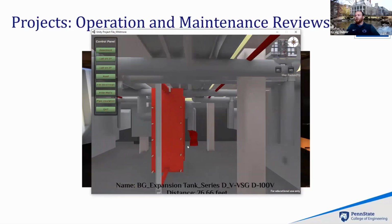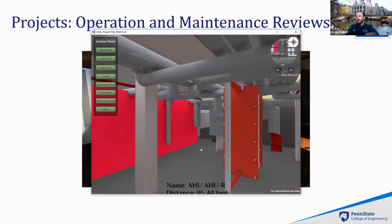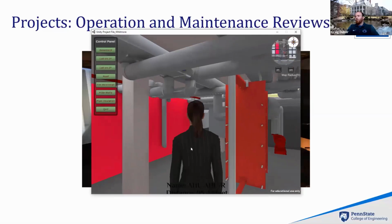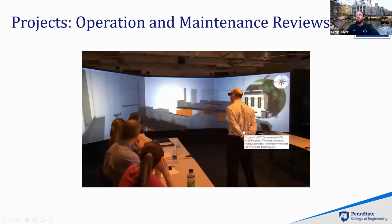This is an example of a heat exchanger. This is an air handling unit space with a heat exchanger. We have an avatar here, where we could walk around and start looking at some ergonomic features to make sure that they're safe when they're doing their maintenance. And like I said before, we also kept the TA and the department head as part of these reviews, just so they could see what it takes to actually operate and maintain their facilities. So I think they both learn a lot in these, we call them virtual walkthroughs: schematic design, design development, and one prior to bid, just to make sure we captured all of the changes necessary.